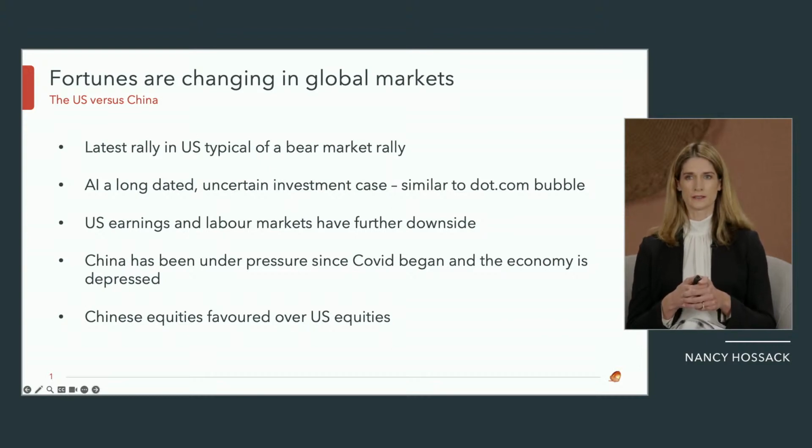US earnings and labour markets are still very high in their cycle, and we think that both of those things have further downside. But in contrast to that, China has been under a lot of pressure since COVID began, and the economy in China is still at very depressed levels, but we are starting to see some green shoots. And so, in summary, we favour Chinese equities at the moment over US equities.